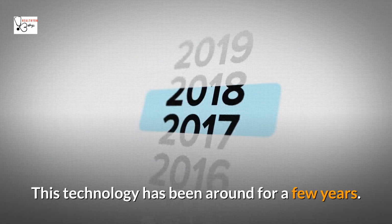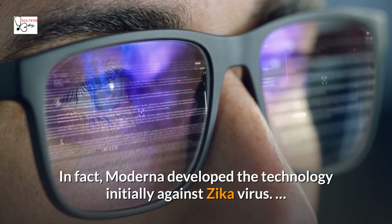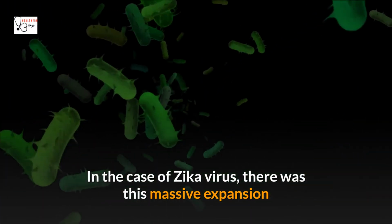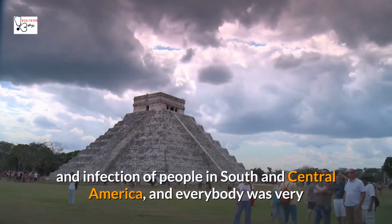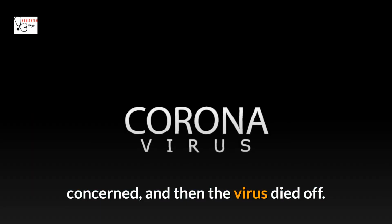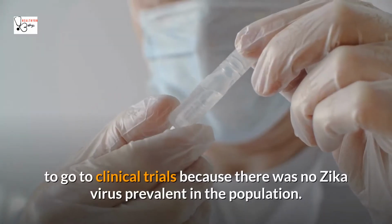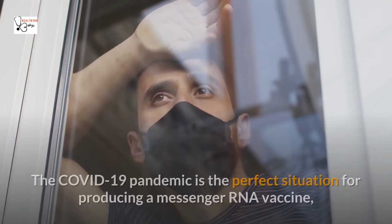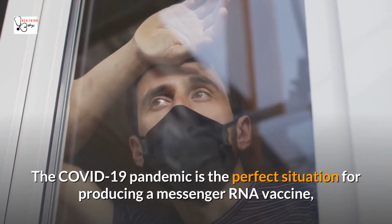This technology has been around for a few years. In fact, Moderna developed the technology initially against Zika virus. In the case of Zika virus, there was this massive expansion and infection of people in South and Central America, and everybody was very concerned, and then the virus died off. Moderna had this technology but was never able to go to clinical trials because there was no Zika virus prevalent in the population. The COVID-19 pandemic is the perfect situation for producing a messenger RNA vaccine.